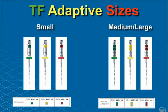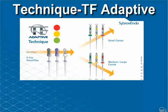And in a palatal root of an upper molar or the distal root of a lower molar where the ML2 doesn't engage, doesn't meet any resistance, then the ML3 kicks in. It's an 04 taper with a 50 tip size. They're available in 23 and 27 millimeter lengths. So let's take a look at the technique for a moment.